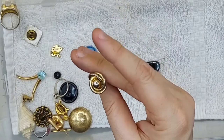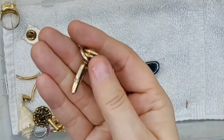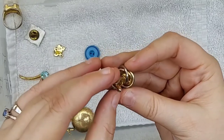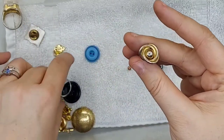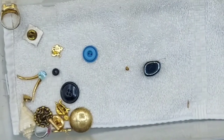Here is a cufflink. Very atomic looking. Kind of nice. I don't see any name on it or anything. I'm giving it a closer look. Nope, I don't. But that's nice. Oh, and here's another ring. Okay. So I'm going to put that in the mix lot.